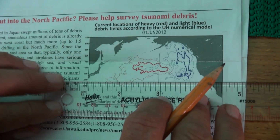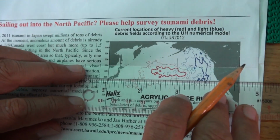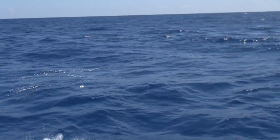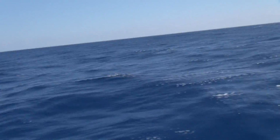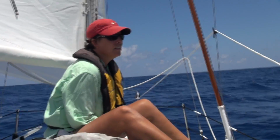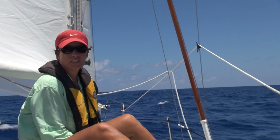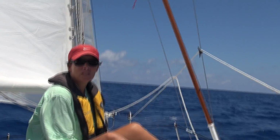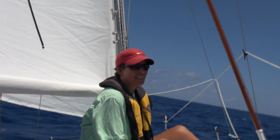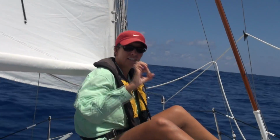There's another piece of styrofoam floating over there. The red zone is the lighter debris, the blue zone is heavier. And that's about the smallest thing we even bother mentioning. It's about the size of a slice of bread or something like that. There's just all the small, tiny pieces. The first or second day, we were starting to count them, and I think the first hour we were up to like 100 and something, and it's like, screw this. So we don't even bother counting anything.